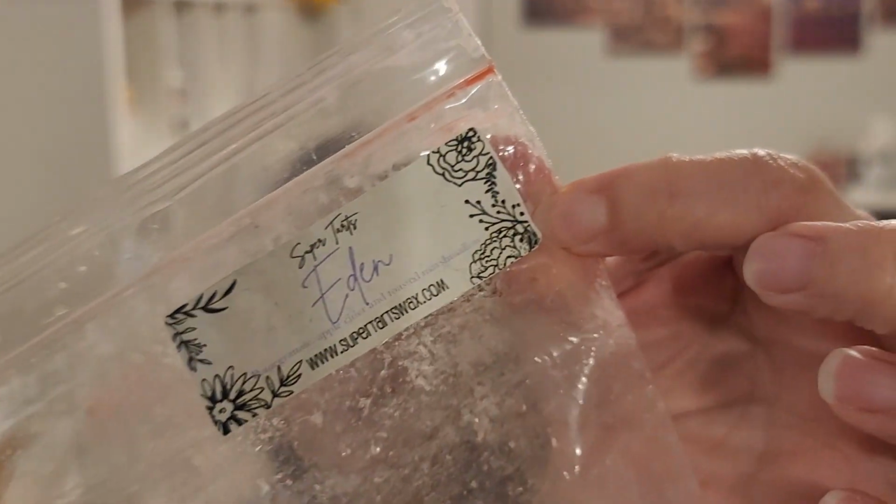Next is Super Tarts Eden, and this is pomegranate, apple cider, and toasted marshmallow. Love this scent. I tried to do a dupe with K scented melts. I'm gonna make some adjustments after I finish what I have and see if I can do a little better. To me, this is about half apple cider pomegranate and half toasted marshmallow. You get quite a bit of sweetness and a little bit of that toasted note with a super sweet pomegranate, and a little bit of spice from the cider.